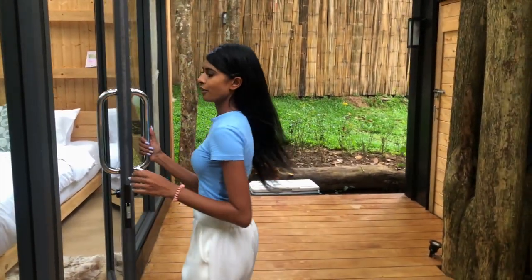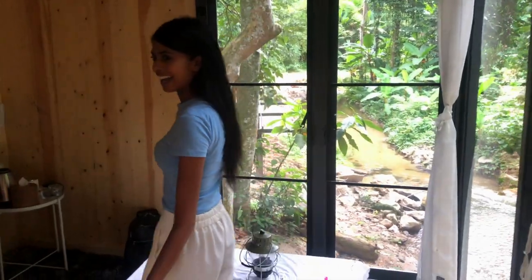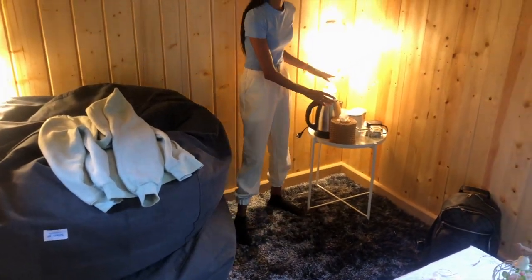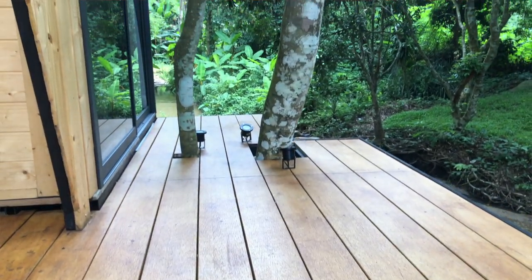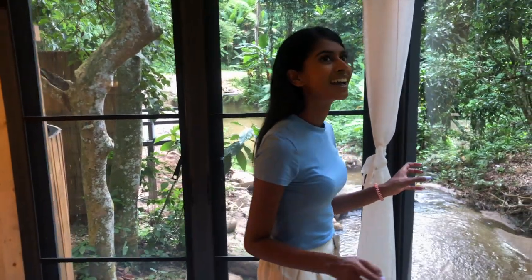Okay, let me show you the living room. And the bathroom. I'm sure you didn't expect me to say living room, but let's go check it out. Okay, so that was the room. This is the living room. How cool is this? So we've got bean bags, we've got a little kettle, tea station, which, you know, we love tea. We've also got a cute little rug here. Everything is so rustic. I really like the fact that it's completely made out of wood, and we've got loads and loads of glass.